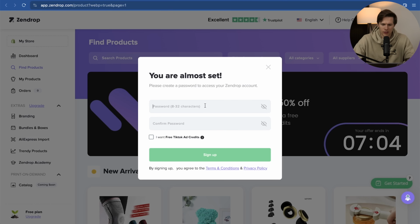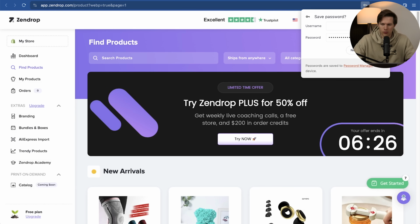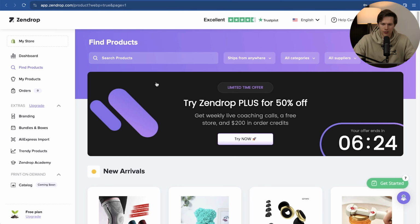And now we can set up our account. So I'm going to make a password. We'll paste there. Do not click on this. And then we can click on sign up. So that'll bring you to Zendrop right here. Now this is connected to our store. Now from here, I want to go to find products. We're going to click on find products.